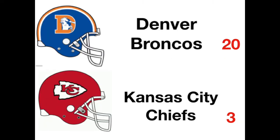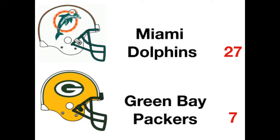The Broncos and the Chiefs in Mile High. Kansas City held to just 108 passing yards and 3 turnovers for Kansas City. Craig Morton, 254 yards and 2 touchdowns. Cary had a field goal late. It didn't matter. Meanwhile, the Miami Dolphins and the Green Bay Packers.